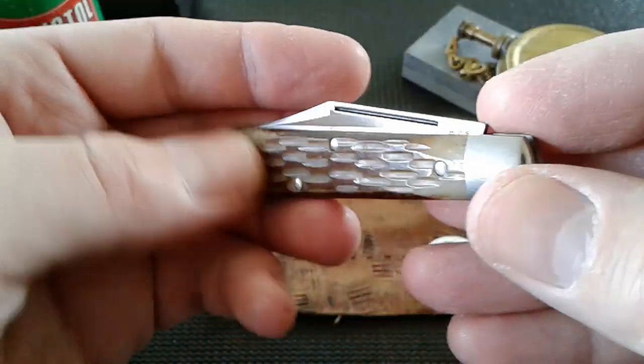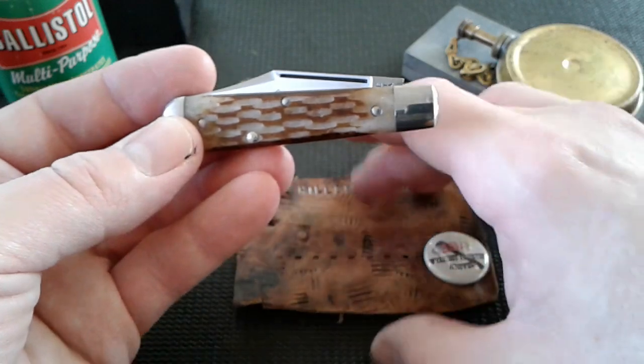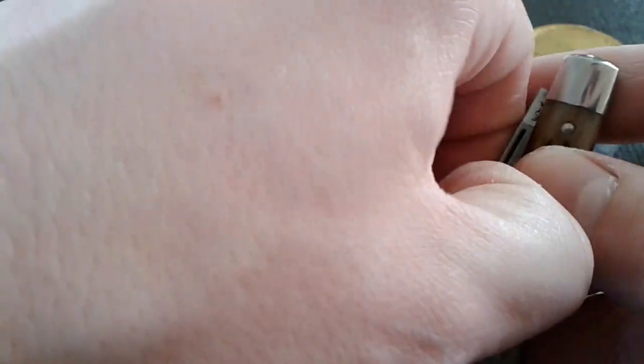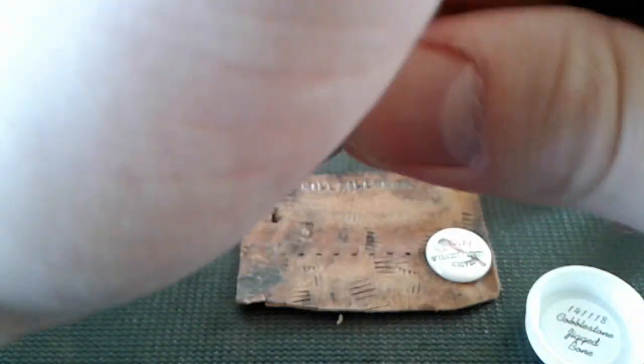This is my first time with a 14. It's a little knife. It's good. I thought they might be a tad bit bigger than they are, but that's not an issue. Man, that feels good. That's tight. Yeah, that feels great. A little tight, like I said, right there, but that'll loosen up. Feels good. That's very close to an 8 right there. Very close.